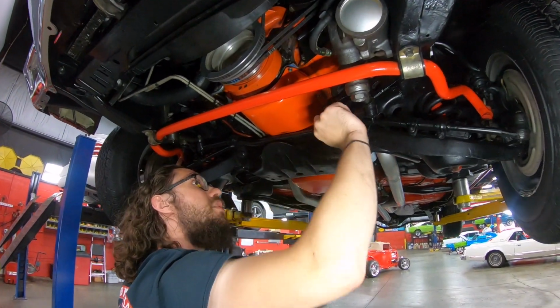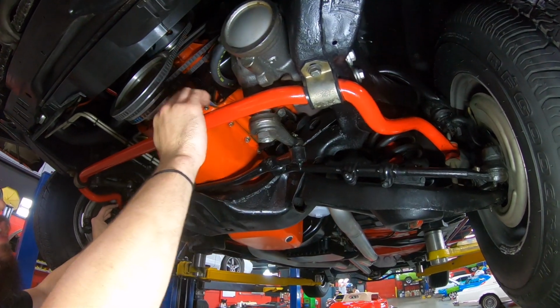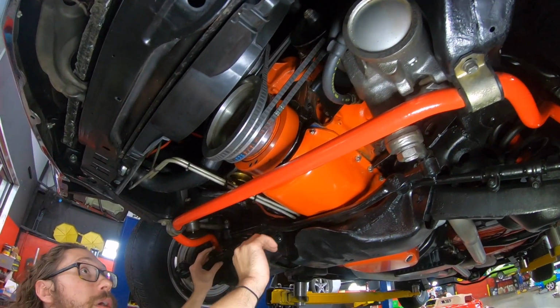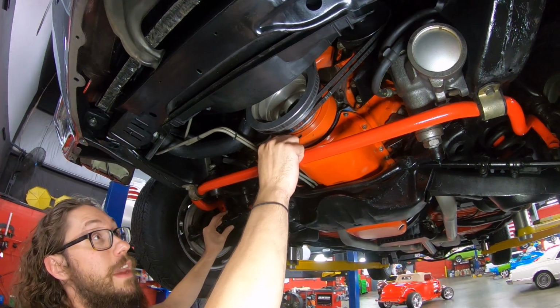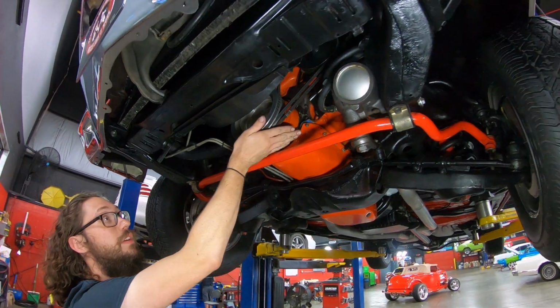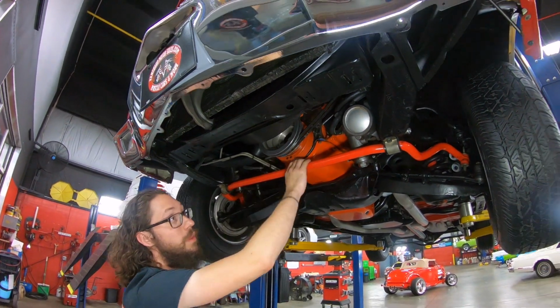Looks like a relatively new rag joint in it. Steering box looks like it's in pretty nice shape. All the belts look like they're a very recent addition along with the fuel pump. And we do know for a fact this is a 396 based on not only casting number, but we do have an internally balanced balancer.